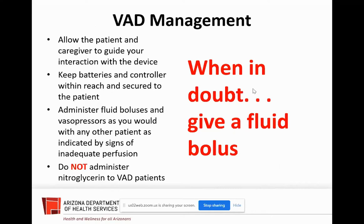So, bad management: allow the patient and the caregiver to guide your interaction with the device. Like I mentioned, they are the experts. They have extensive training before they go home. They live with this every day. They know all about their devices. So if you're not sure about what you're seeing or doing, even though you're going to be calling us, involve that spouse or caregiver. Their batteries and controller need to be within reach and secure to the patient. They're really heavy. So if we go to move the patient and we leave them over there, we're going to be pulling at that driveline and causing a higher chance that they're going to get an infection.